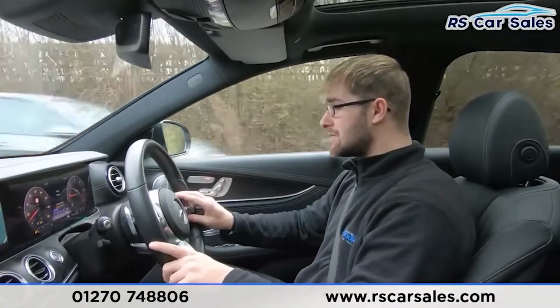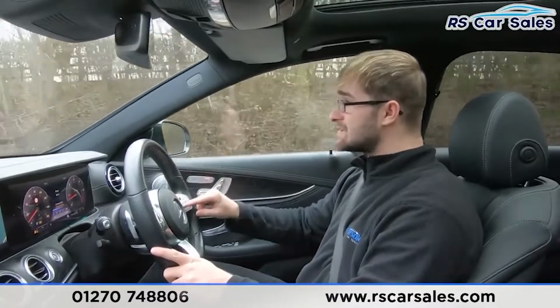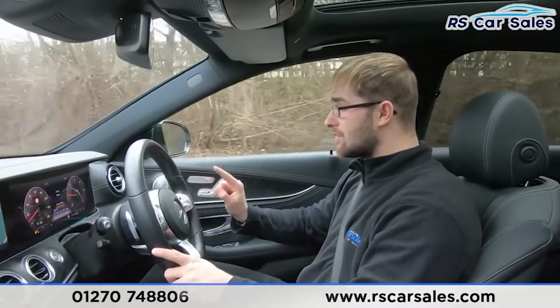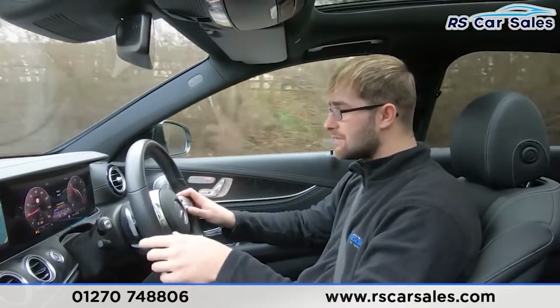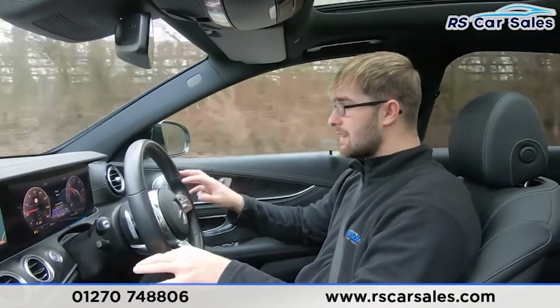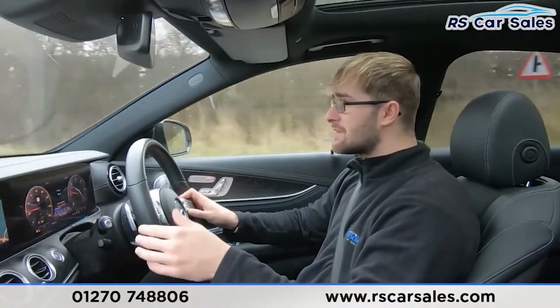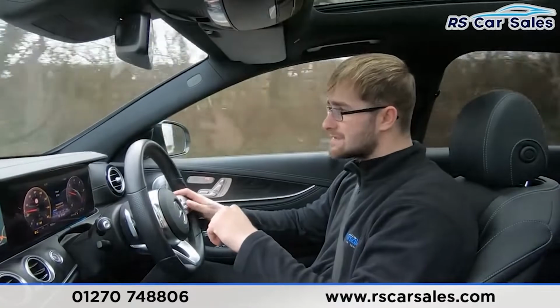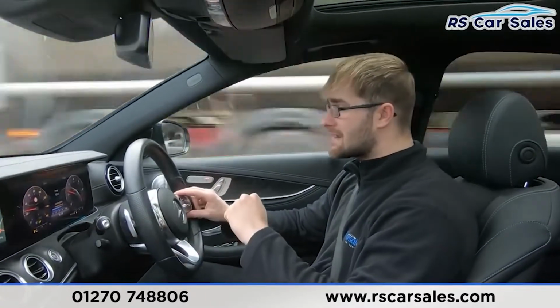Now on the right hand side of the multifunction steering wheel, you do have the cruise control and speed limiter. In the centre you do have the dial. Push up and it'll go to the nearest mile an hour. You do have to be above 20 miles an hour, so going above, press the button and it'll then go to the nearest mile an hour. Push up very slightly, just by one, you'll feel a bit of a click and it'll adjust to the nearest 5 miles an hour. Now to cancel, simply press the brake and the cruise control will then cancel.